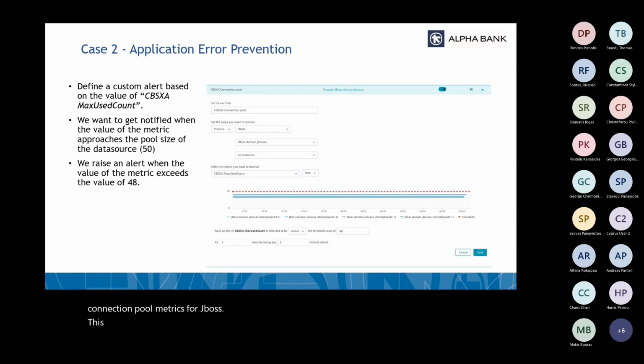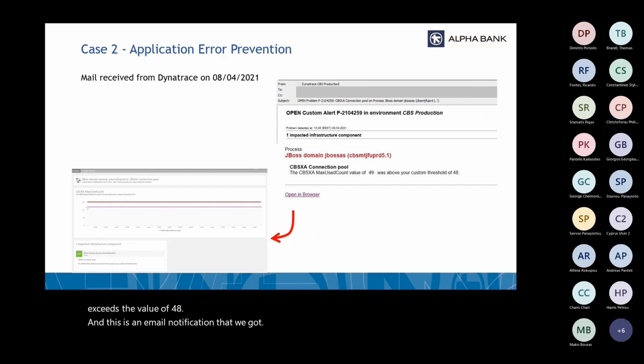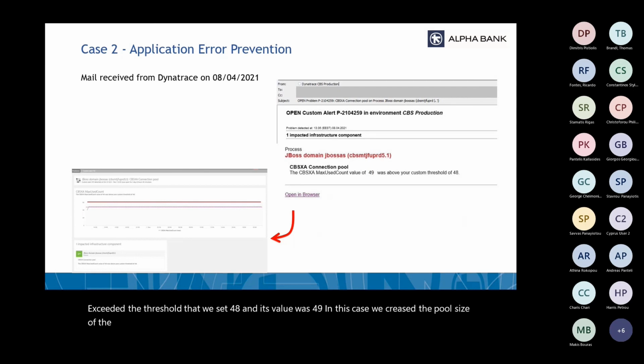This is how we define an alert. In this case, the max size of the pool size is 50, so we raise an alert when the value of this metric exceeds the value of 48. And this is an email notification that we got a few months before that says that this metric exceeded the threshold that we set, 48, and its value was 49. In this case, we increased the pool size of the specific connection pool.